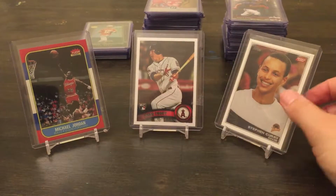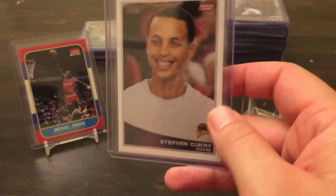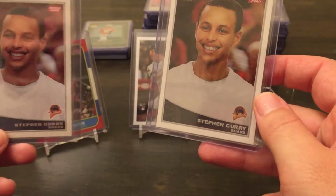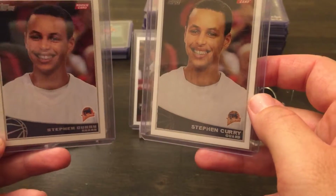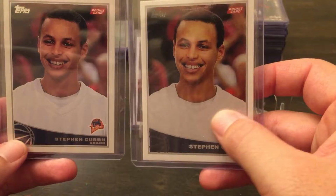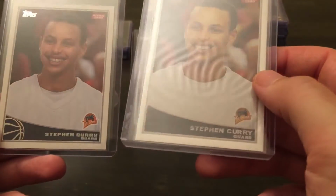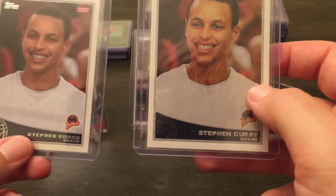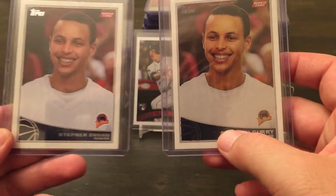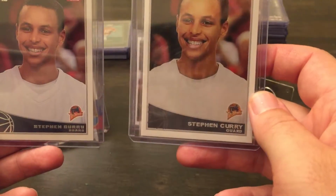Steph Curry, that's another one that is a pretty popular reprint card. If you grab this one, it can be very difficult to tell, especially as I've seen some where the pixelation is not as prevalent on this card, so you've got to look for some other things that stand out. So the whole bottom of the card should be silver, and you'll see that on this card over here. This one is again a print job, came straight off the printer.